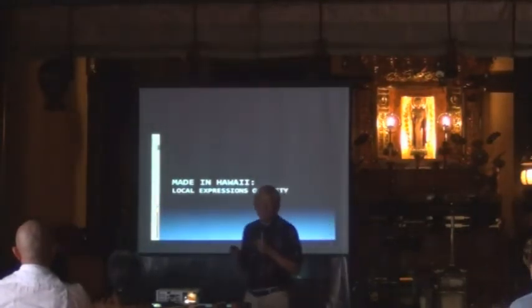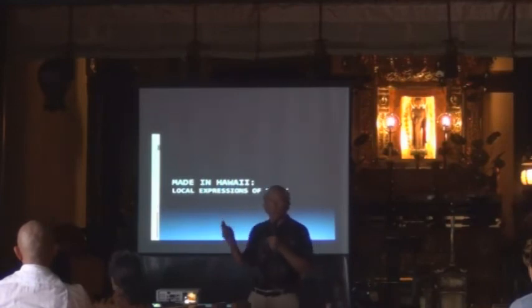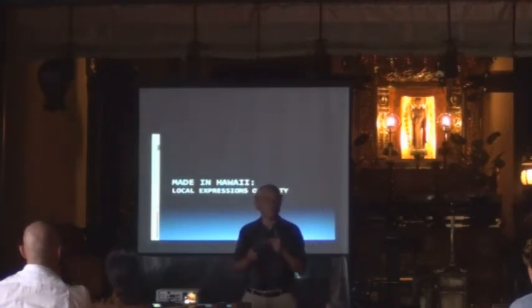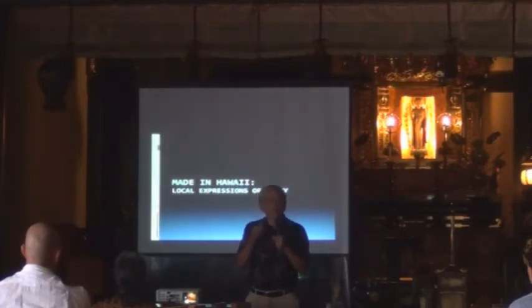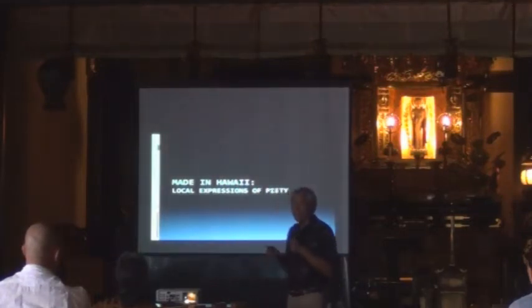One of the things that really interested us as we went around to all of the different temples was to look at the objects that were made in Hawaii, or maybe not made in Hawaii, but had some kind of a Hawaii or local theme or expression.